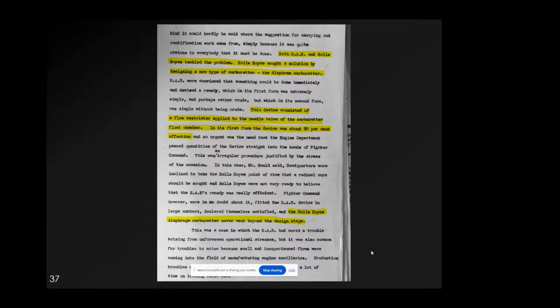What's really interesting is that this was a problem with two facets to it. It wasn't just that the RAE and Beatrice had already designed a much better carburettor. It's that Rolls-Royce devoted a huge amount of their own time. They went and designed their own carburettor. So this is after the Battle of Britain. Beatrice was designing the restrictor to solve the problem of the float carburettor because her carburettor had been ignored.